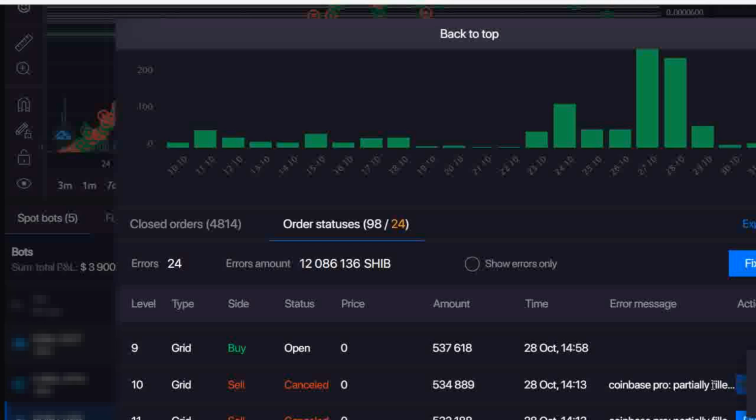All right. So yeah, it actually doesn't look like it's doing anything, but I'll come back to that. Yeah, so that's that. I have a summary here, but you may be questioning how I would have done if I just bought SHIB and just held it.